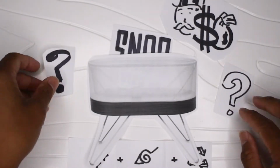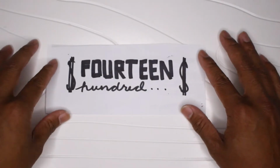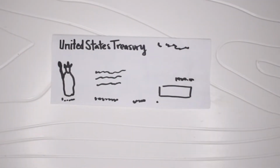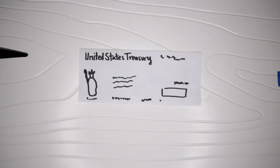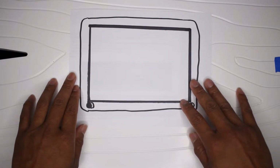The question here is, is this thing worth the cost? And I wish there was a clear answer here. Currently, the going price for a Snoo is just under $1,400. It is one of the more expensive bassinets on the market, and for the cost of one stimulus check, it can be yours. The cost being justified by the concoction of specifically curated features that shake and soothe your baby to a long rest.